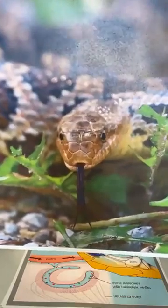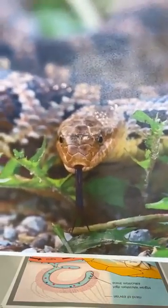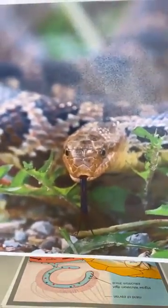Taking a look at this picture, when we see snakes flicking their tongue out, they're using their tongue to smell. So they use their tongue the same way we use our noses. They collect those tiny little scent particles when they're flicking their tongue out. It's forked to have a little bit more surface area so they can collect those particles. And then they are bringing it inside their mouth. Yes, their tongue. Very good, Julie.